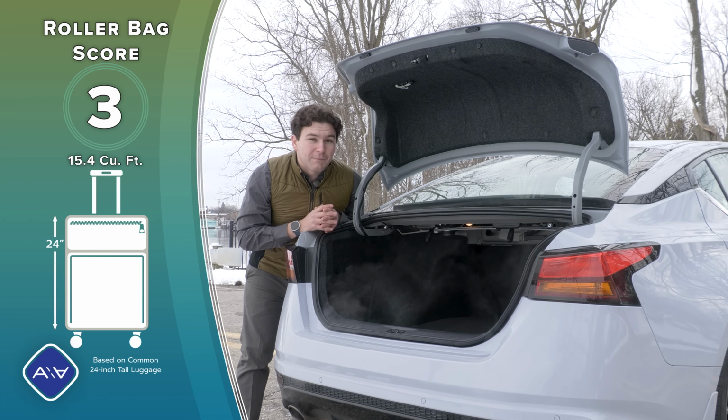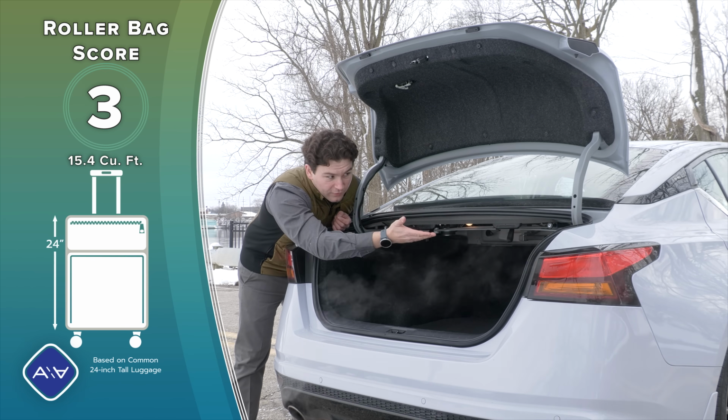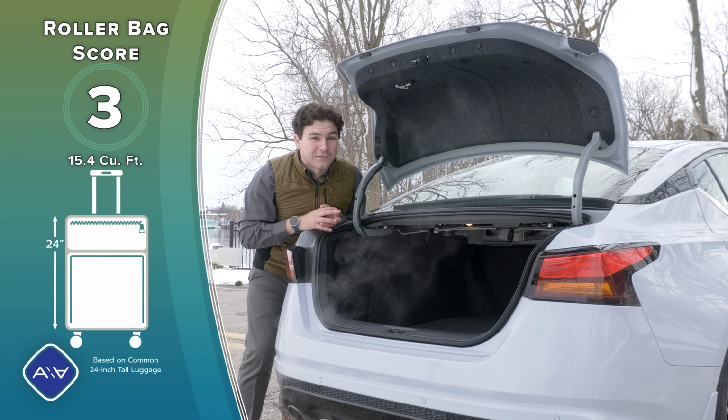But if you do need to expand the storage you do have in your Altima, you can fold down the second row seats with these levers right here. You pull this one for the left side to fold down, this one over here for the right side, but you do have to walk around to actually push the seat backs down. What did you expect? This isn't a crossover.